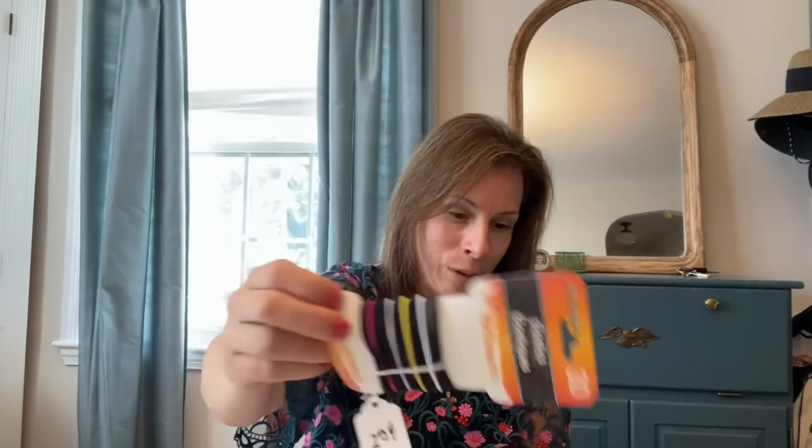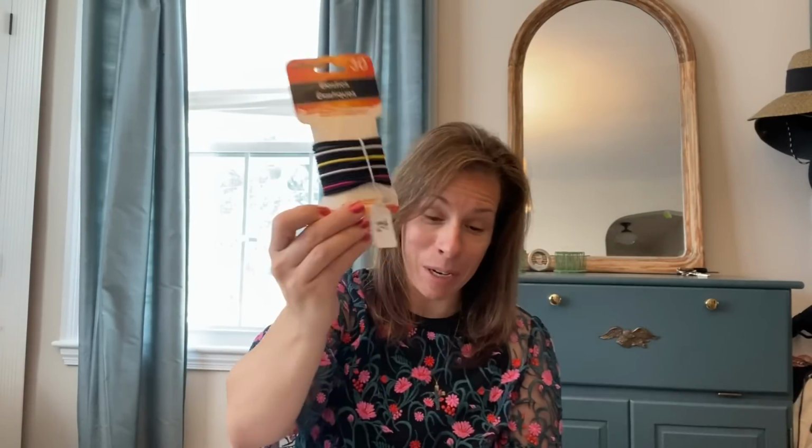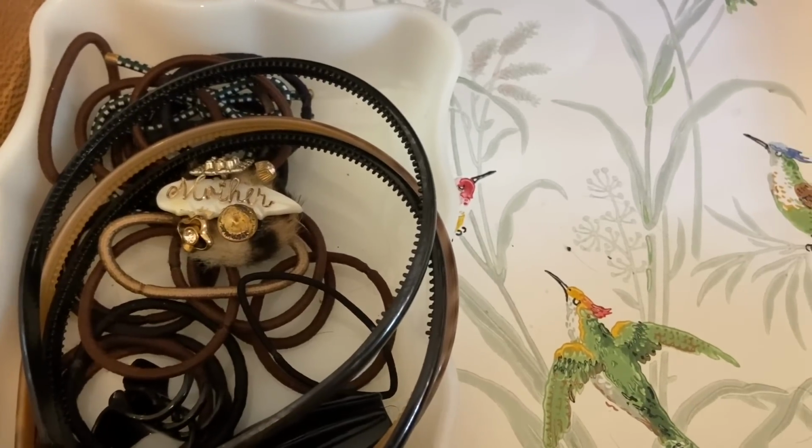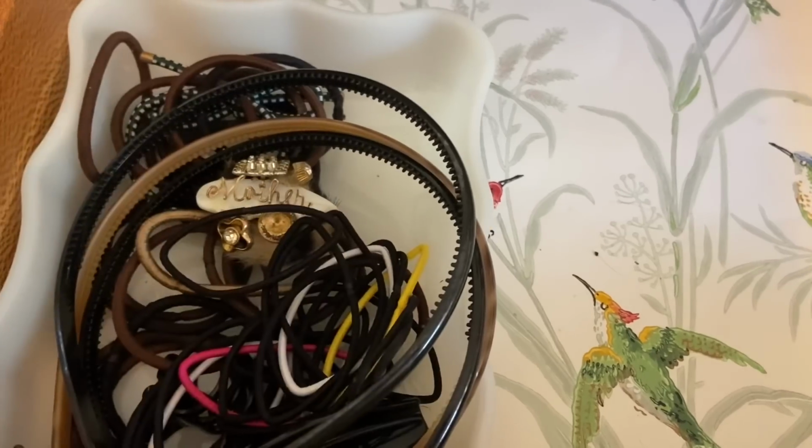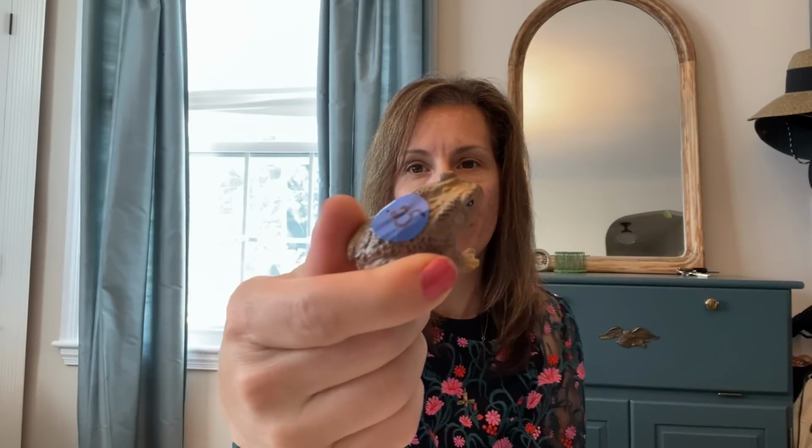For $1, I got some elastic bands. My daughter and I use those a lot, so it's nice to have those. I have this dish in my dresser that holds all my hair stuff, so I will just add those in there. I got this little frog for $1 that I will be able to use probably for Halloween and fall creating.